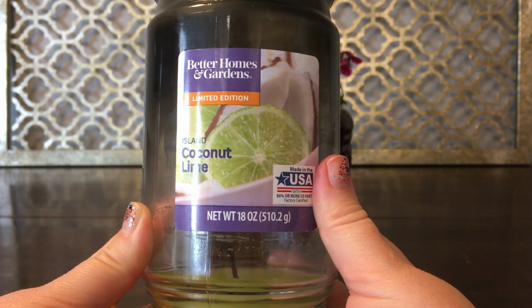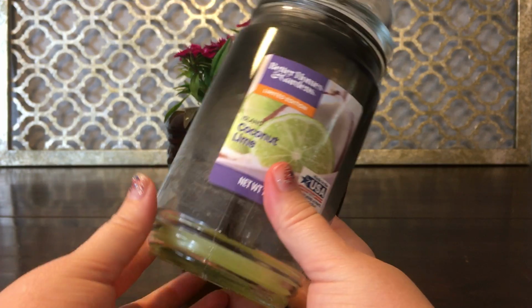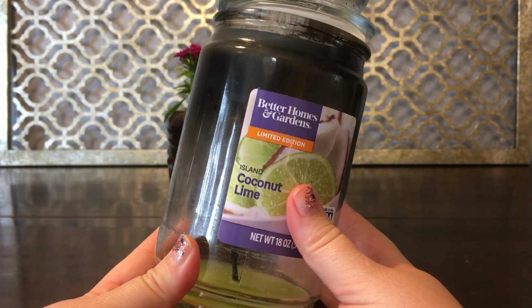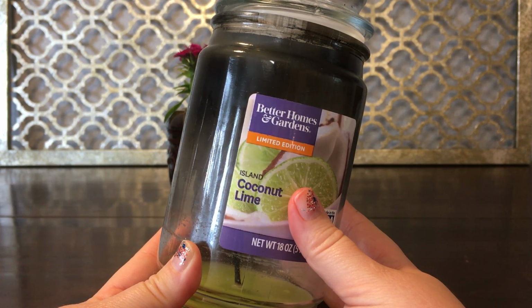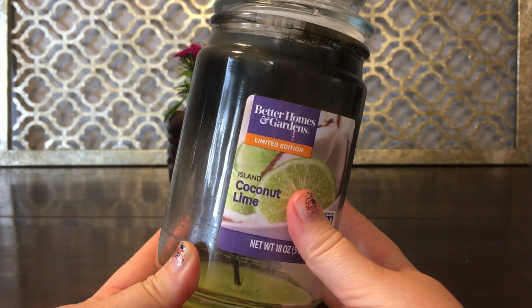I burned this Island Coconut Lime from Better Homes and Gardens. It is quite sooty. Some of that is my fault, some of it is not. I feel like with these candles, you have to let them burn for a while to even get them to pull out.